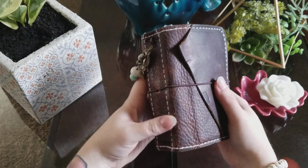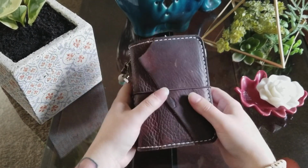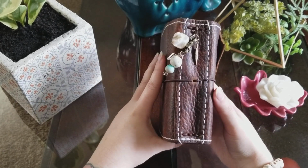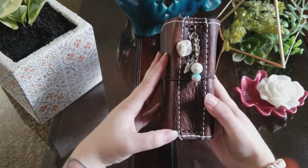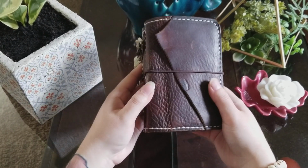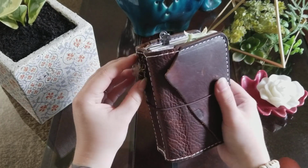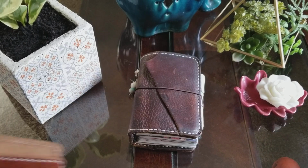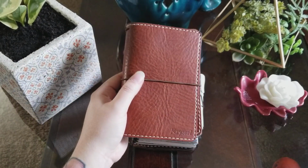It's from an awesome lady on Instagram. I posted that I was looking for Speckled Fawns with a 1.5-inch spine, so 6 elastics, and she messaged me and I fell in love with this cute little planner, and so I bought it and I have it and I love it.